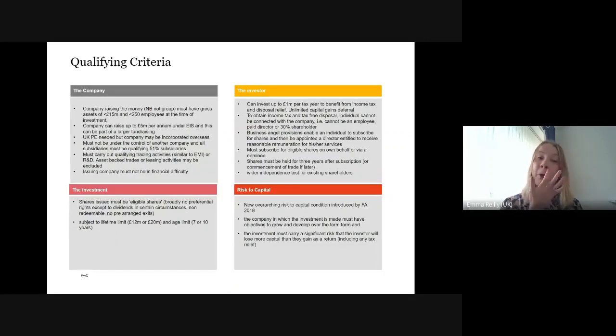So, what are the qualifying criteria? There's a lot. There are conditions that need to be met for the company, the investor, the investment, and there are also some overarching conditions. Starting with the business itself, we're looking at unquoted trading companies. Most trades do qualify with some notable exceptions, which follow the same as Andy outlined with the EMI. So any asset-backed businesses dealing in land, hotels, care homes won't qualify. Dealing in commodities or shares or financial activities such as bank, insurance or legal won't qualify. Neither will property development.